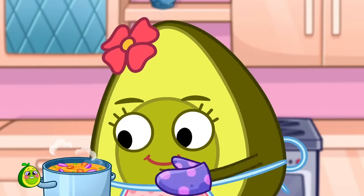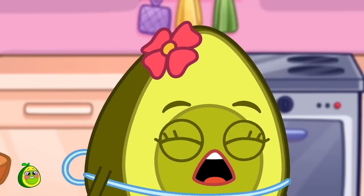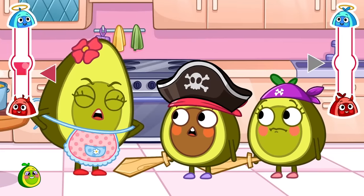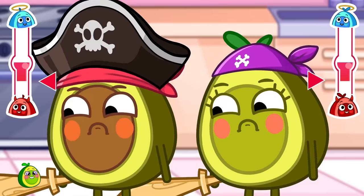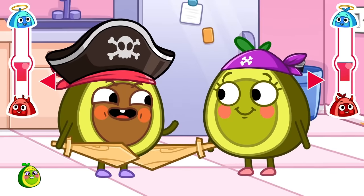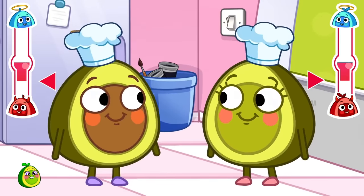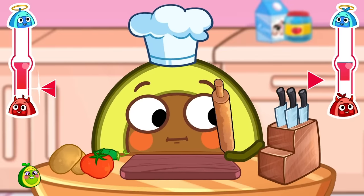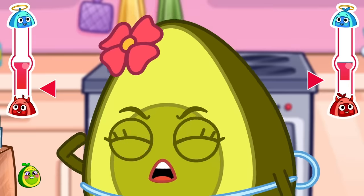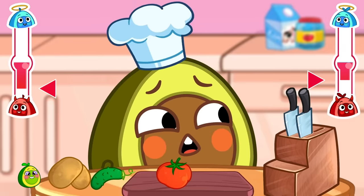This time, how do you think? The kitchen is no place for pirates. What a place, chef! Children shouldn't use sharp objects. I'm sorry.